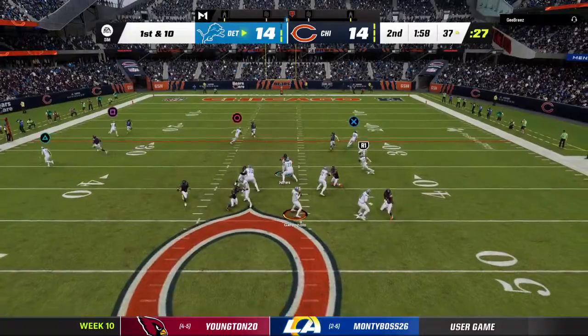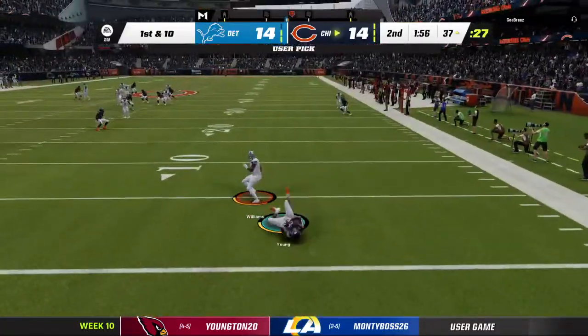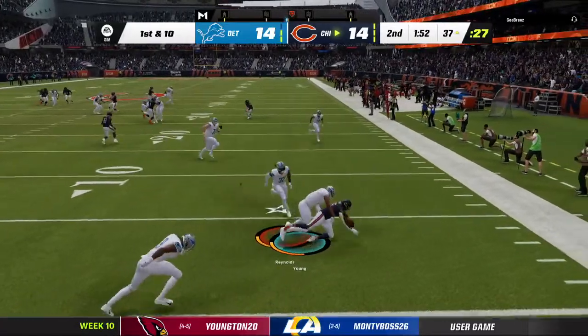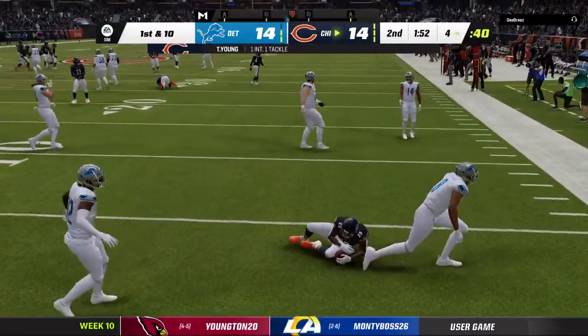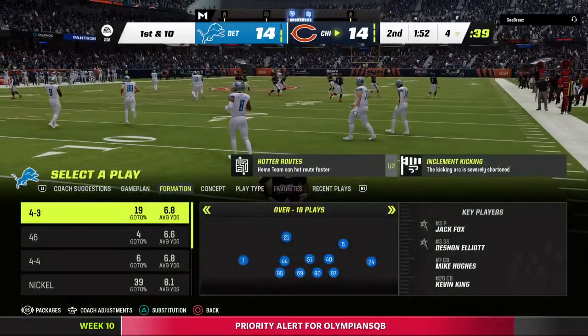Looking to throw, Garoppolo. And the defense has it covered. It's intercepted. Picked off by Tavon Young. And the Bears are going to take possession here as they've got it at their own 4-yard line.